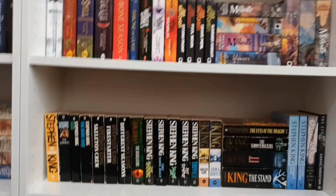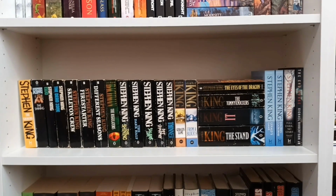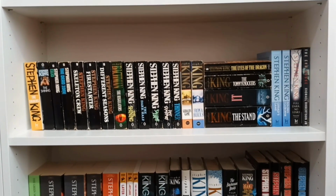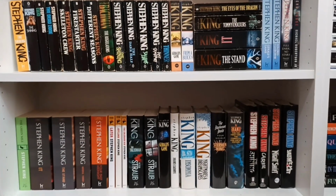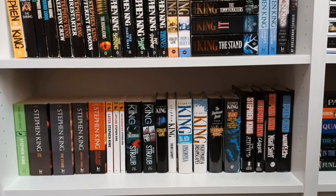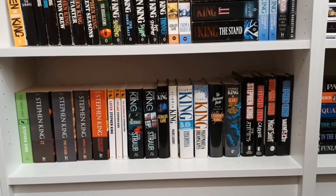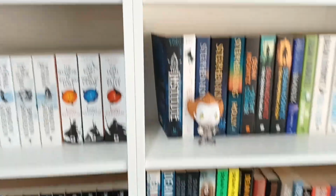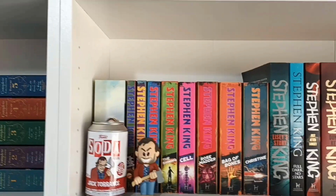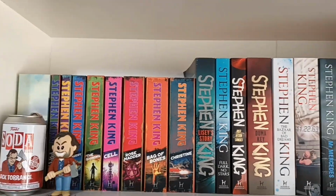And here we go into my Stephen King collection, which I've shown quite a bit of over the last couple of years in other bookshelf tours. So I've got my old retro paperbacks there, moving into the B format ones on that shelf, and getting into the hardcover ones I've got there too, which are pretty rare. And then we move into the Halloween covers that I absolutely love, and then we get into the trade paperbacks.